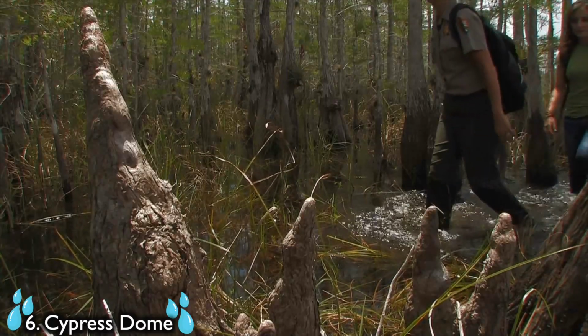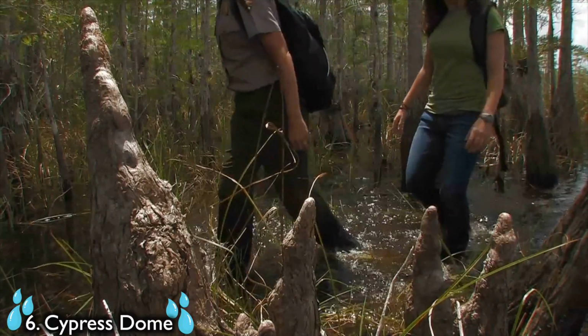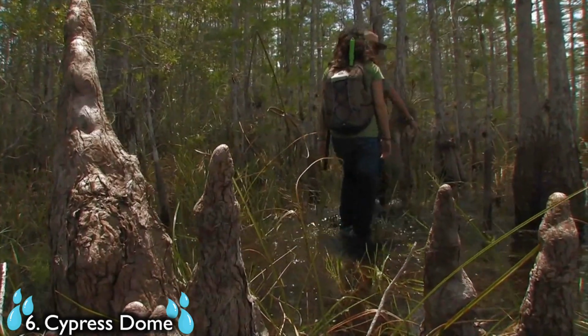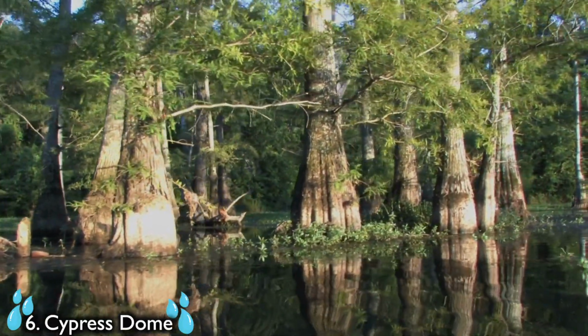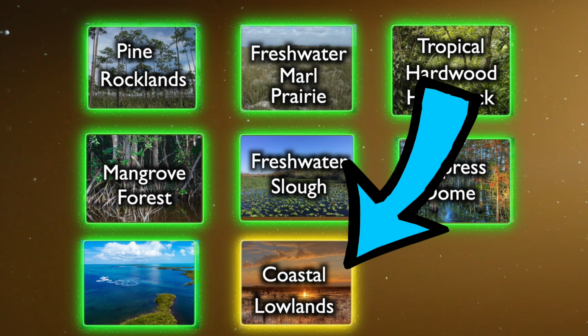And fun fact, cypress trees have little formation called cypress knees. Cypress trees, cypress knees, that rhymes. Cypress knees are part of the roots that jut up out of the water, and we aren't actually sure what they're for. One theory is that they transport oxygen from the air to the submerged roots, which I thought was pretty darn cool. Alright, our next habitat is called the coastal lowlands.